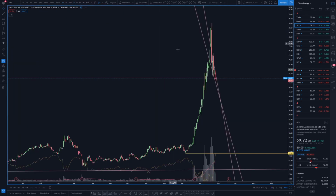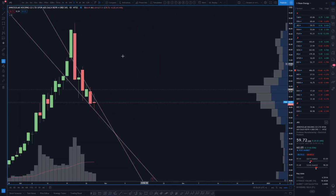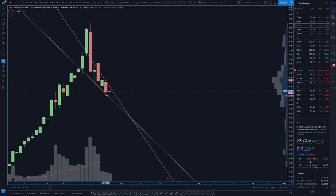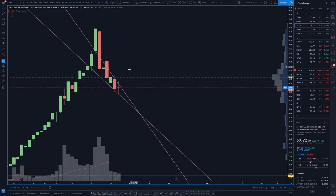JKS on the daily time frame. Okay, so one of our wedge names that we're looking out for. Lost yesterday's low with not so much follow through.